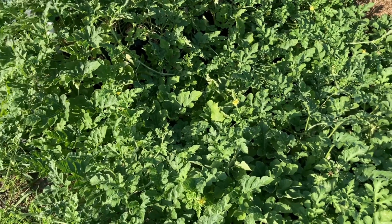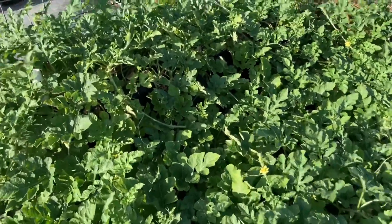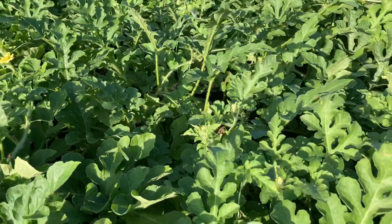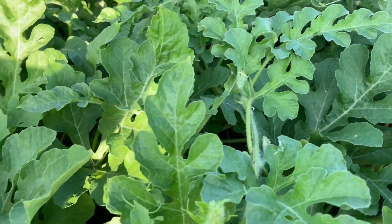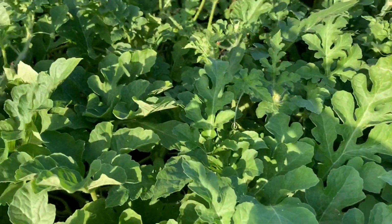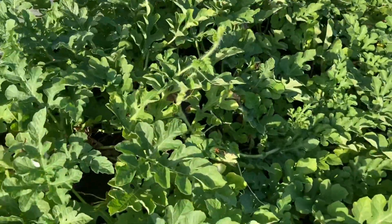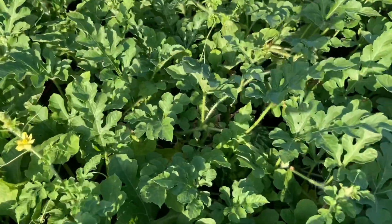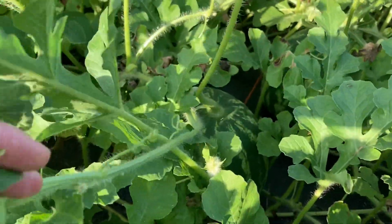Wanted to update you guys on our watermelons. My goodness, guys, my husband is growing all of these watermelons in 2 27-gallon tubs. This just goes to show that you can grow just about anything in these wicking tubs. So let's go over here and let's look and see what we got in here. These are the Crimson Sweets. Look at that beautiful watermelon.